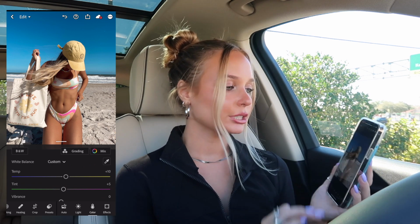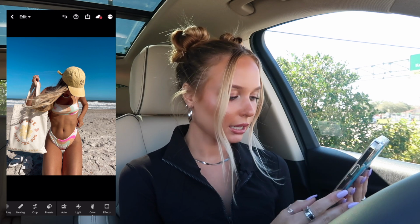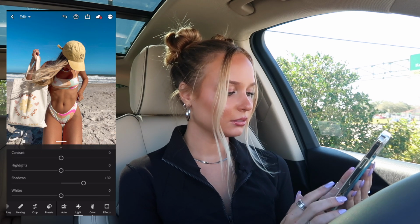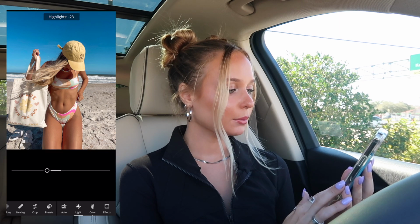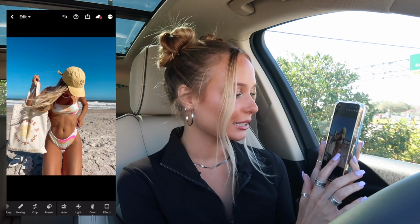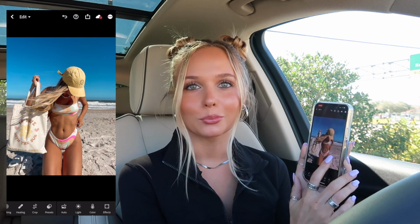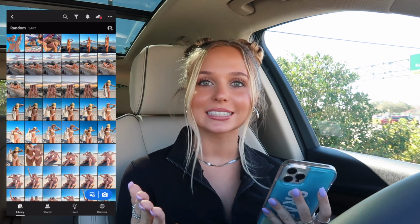Now I am gonna go into the light section because this still looks a tad dark to me. So I'm gonna bring up the shadows a little bit. Do I like that? Yeah, I'm gonna bring up the shadows a little bit, and I'm gonna bring down the highlights a little bit. But that is pretty much how our photo is gonna look. So here's the before, here's the after. Again, just brightened and more popping in my opinion. So that is kind of a direct sunlight photo.